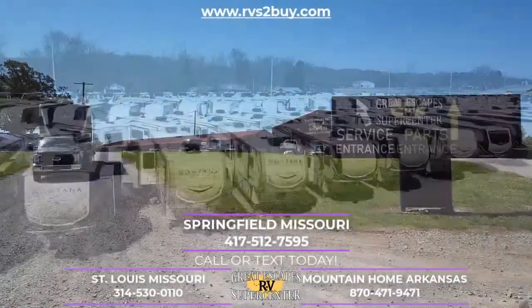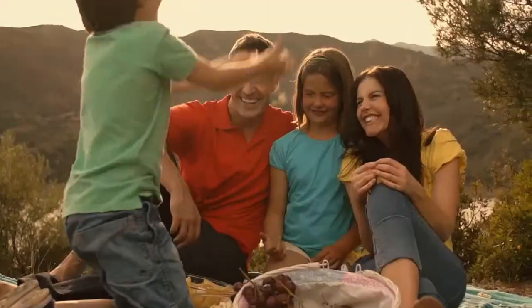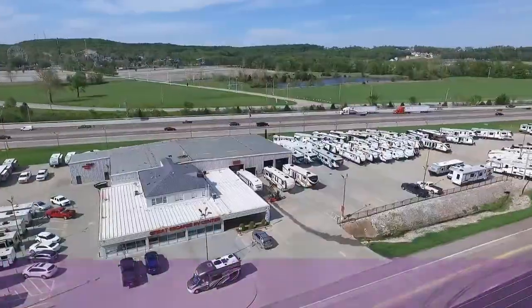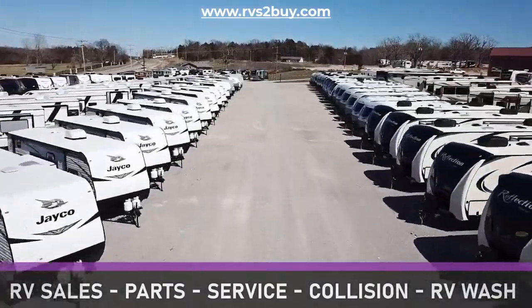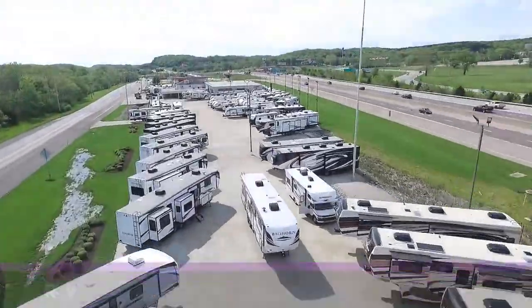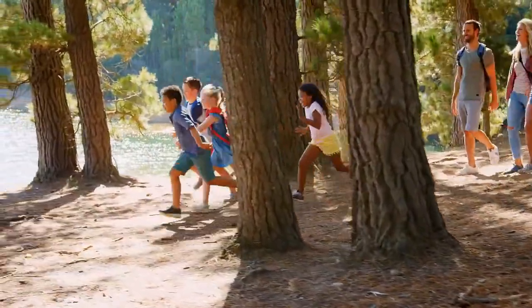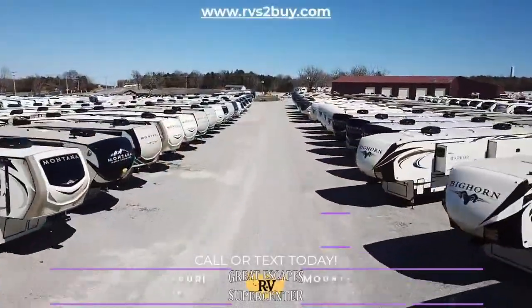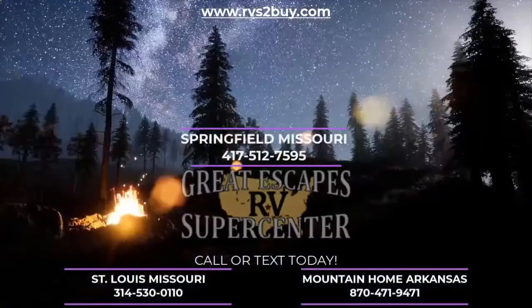Packing up the family, headed on down the road on a new adventure. Look at all of the fun we're having, laughter and memories. Thanks to Great Escapes RV.